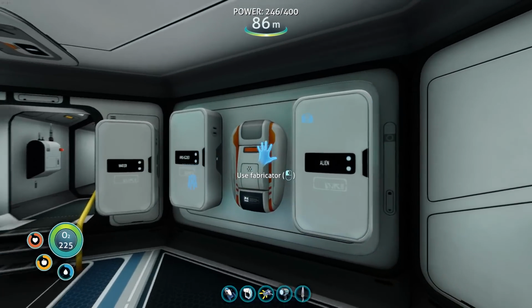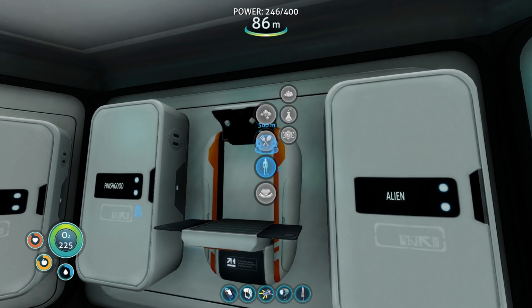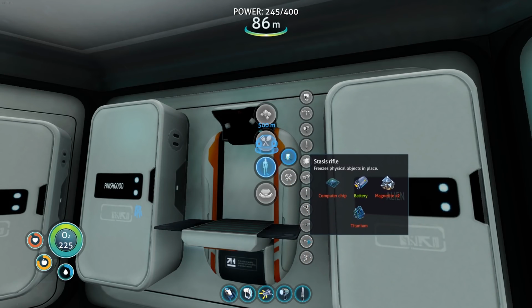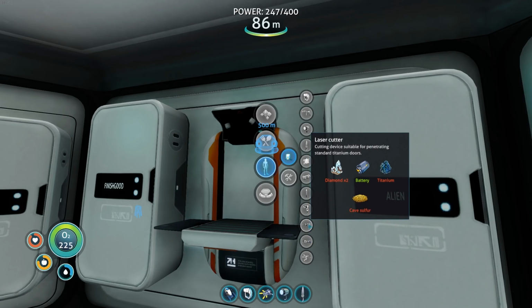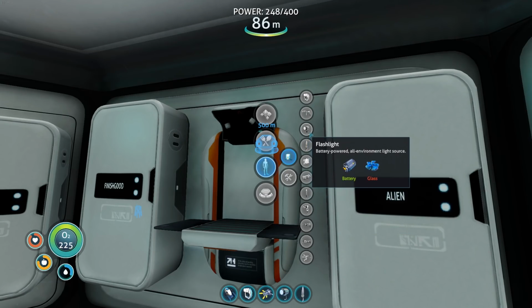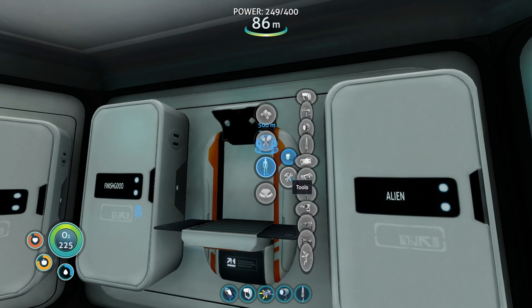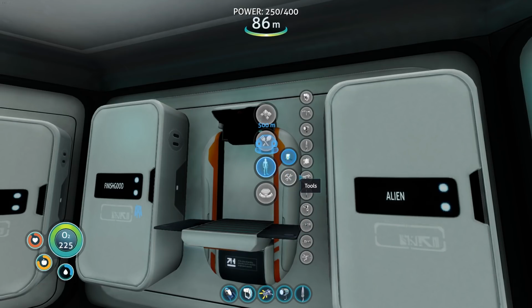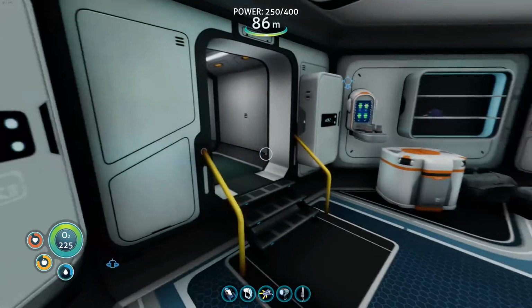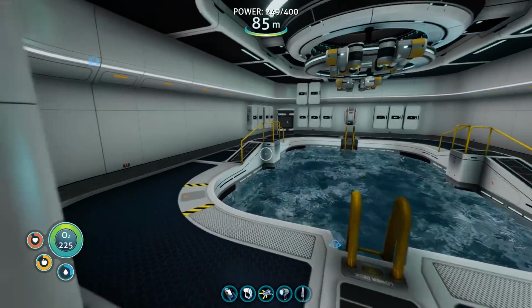Alright, so we're just gonna have to go... Oh, we need to make a beacon. I almost completely forgot I had to make a beacon. That would have been really annoying. Beacon, beacon, beacon, where are you? I wonder if I should make the stasis rifle. That would probably be a good idea, to have a stasis rifle on us. I wonder if it's strong enough to actually freeze the big guy if we need to. I think I'm gonna do that, but where's the beacon? Copper and titanium.